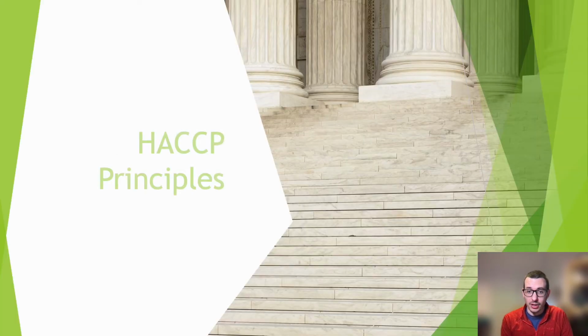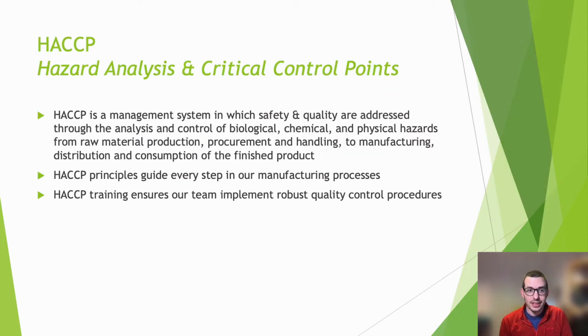But ultimately, on a daily basis, when it comes to the nuts and bolts of ensuring product quality in herbal manufacture, much of it comes down to the implementation of HACCP principles. And HACCP stands for Hazard Analysis and Critical Control Points, and it's basically a management system in which safety and quality are addressed through the analysis and control of biological, chemical and physical hazards, from raw material production, procurement and handling to manufacturing, distribution and consumption of the finished products.